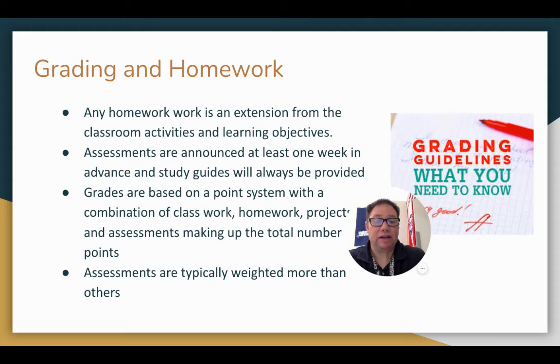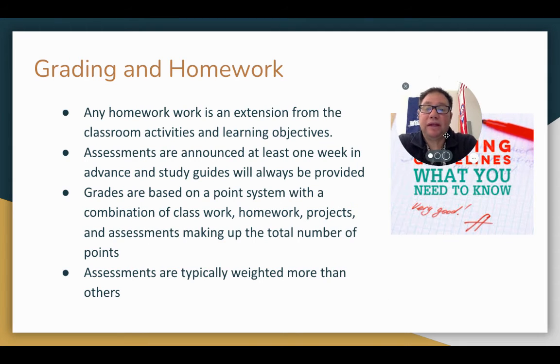Moving on, some grading and homework. Any homework is obviously an extension from the classroom activities and learning objectives that we did for that day. Assessments are usually announced at least 1 week in advance, and study guides are always provided. In math, study guides are usually practice questions, and then we review them the next day or the following days. Grades are typically based on a point system with a combination of classwork, homework, some projects, and assessments making up the total number of points. Assessments are typically weighted more than other assignments.